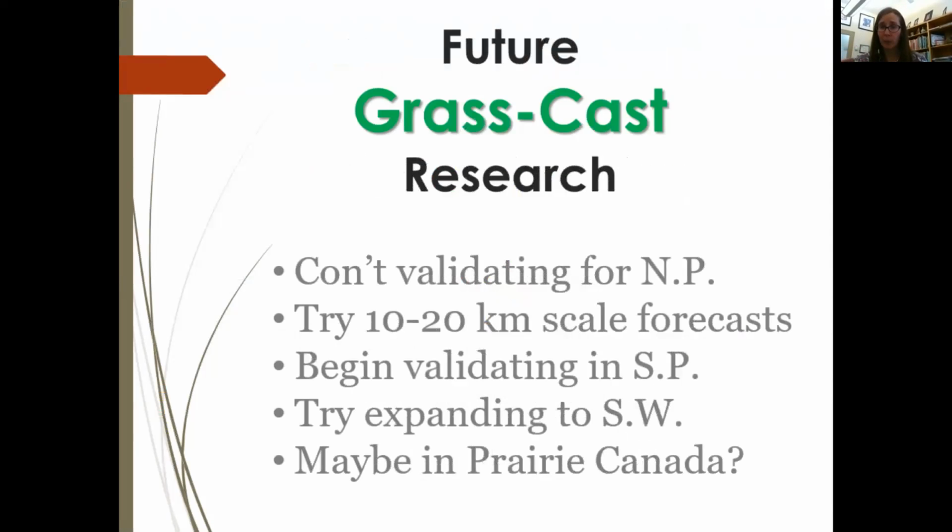Moving forward with the research, here's our plan. This spring, we're going to continue doing the validation for the Northern Plains, again, trying to tease apart where it works well and where we are having problems with it. In the longer term, later this year, we'll be trying to move it from just one forecast per county down to a 10 to 20 kilometer scale forecast, so that ranchers at opposite ends of the county might have different forecasts, and I think they'd appreciate that.